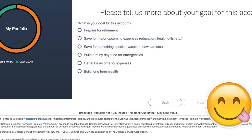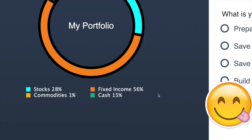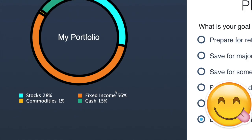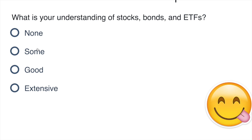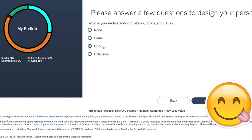So my goal for this account, what are your goals, right? Mine was building long-term wealth there, and so you can start to change the stock and the income, cash, commodities allocation here. But I really have to go through this. What's your understanding? So this is going to help you basically with some of your training, and also so you don't make too many mistakes, hopefully. For most of you guys, it's probably not extensive. I would put me at maybe extensive, maybe.